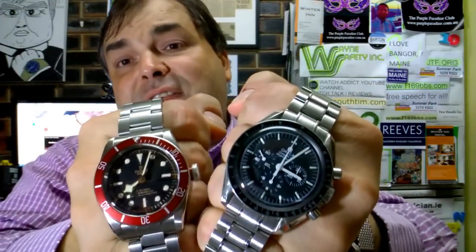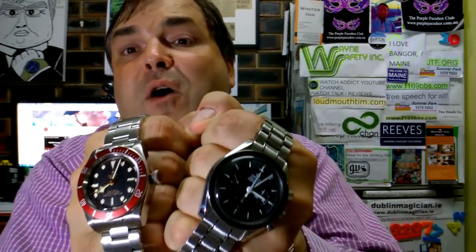And then, of course, we get to the waterproofing. Well, the Omega is very good. It's a chronograph. The Tudor is a dive watch. It's a dive watch. 200 meters waterproof. Water resistant, fuckers. So that's these two compared.